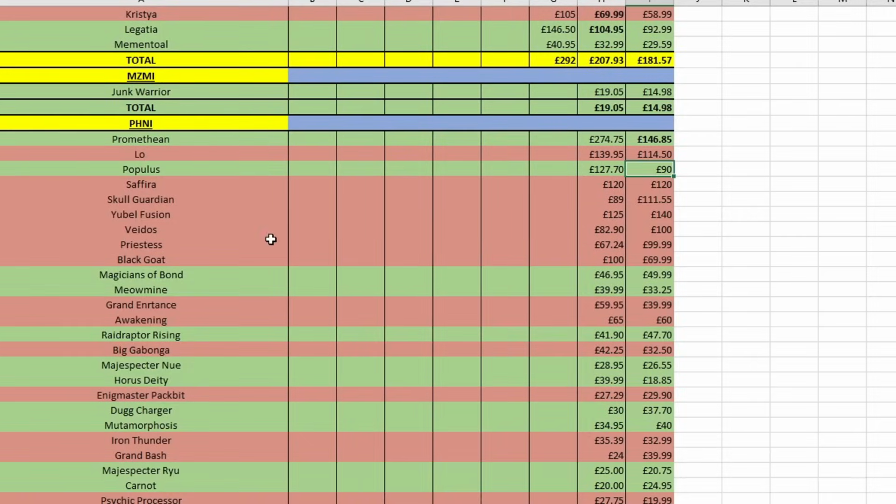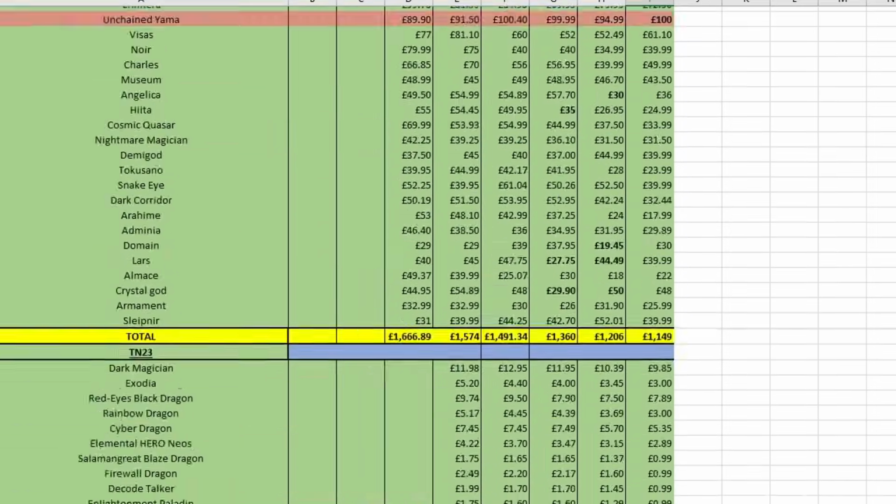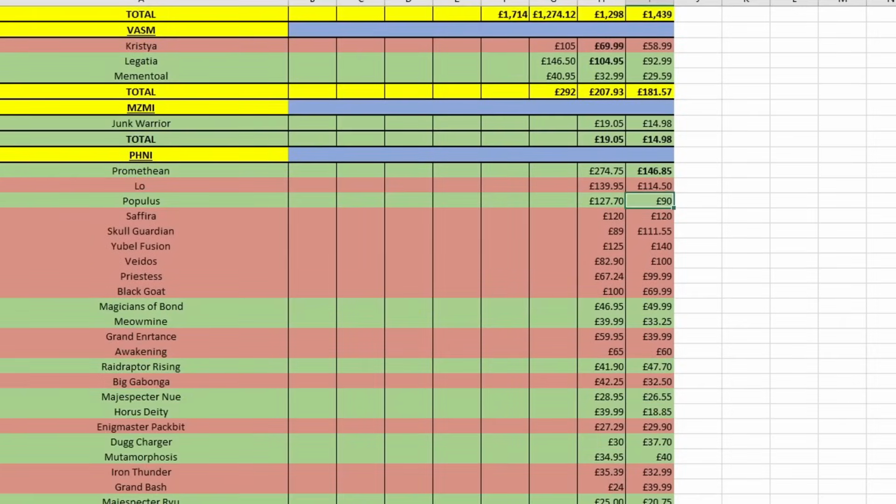Also, I haven't added Legacy of Destruction on here yet just because the set isn't officially out yet. But yeah, values aren't solid right now. It's still just pre-order prices. We'll get them in the next one. Overall, I'd say in terms of cards we need, it's still pretty manageable. We're not being overwhelmed just yet, so I'm not too worried.